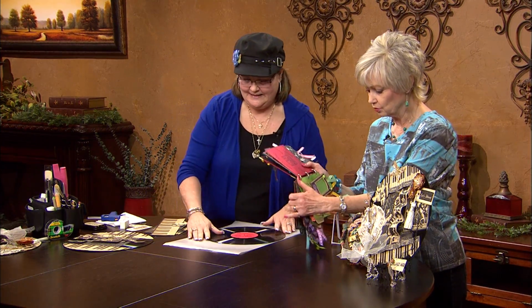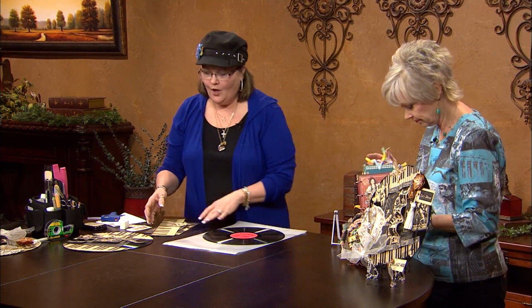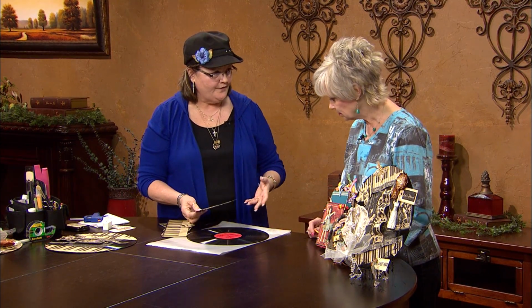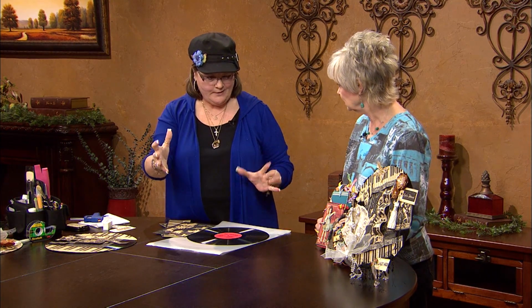But let's show everyone how to make the vinyl record. Let's show how this wall hanging goes. Okay, the very first thing that you're going to do is pick out your papers that you want to use. And these come 12 by 12, 12 by 12 sheets.